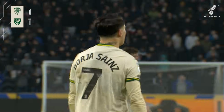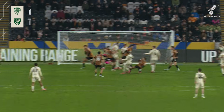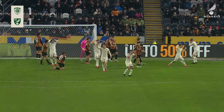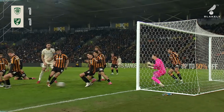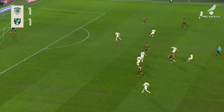What happened in there? Sainz hit the post. There was another one blocked, and they could not force it in. I don't know how it stays out. He gets such good contact. I don't know if the keeper blocks it, a defender blocks it. It drops to him again, and then it hits the post. Norwich's first corner, and they nearly scored from it. Sainz hit the post. Hull beginning to make a fist of this now with Gelhardt.